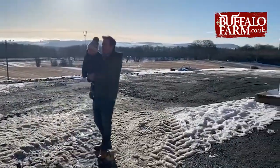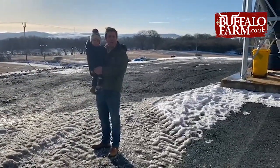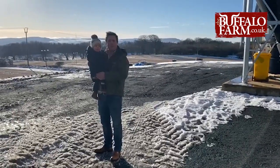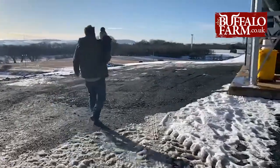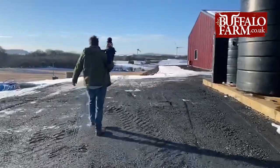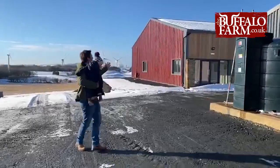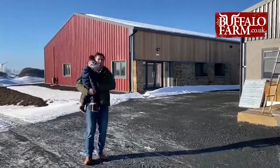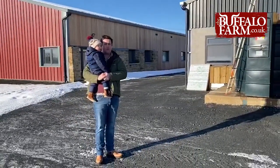So anyway, doing an update, I should tell you where we're at. Good news is that basically the parlour and the shed for milking is all virtually complete, apart from a few little snags. We walk a little bit further around. The building behind us is the factory. It's again virtually completed. There's a few more snags in there, but not too many.